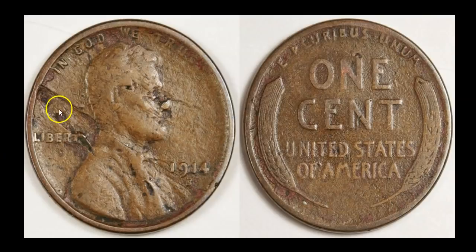But even without all the lamination peels and stuff on the obverse, this is a coin that would most definitely be in a bulk wheat cent bag. I found quite a few of these earlier, D and S Mint, teens, Lincolns in these bags. And they're just unwanted because this one right here looks like it was dug out of the ground. There's a lot of corrosion happening. This is a details coin all the way.